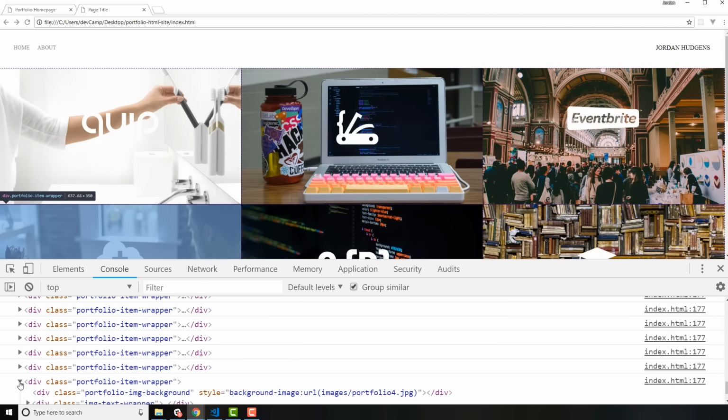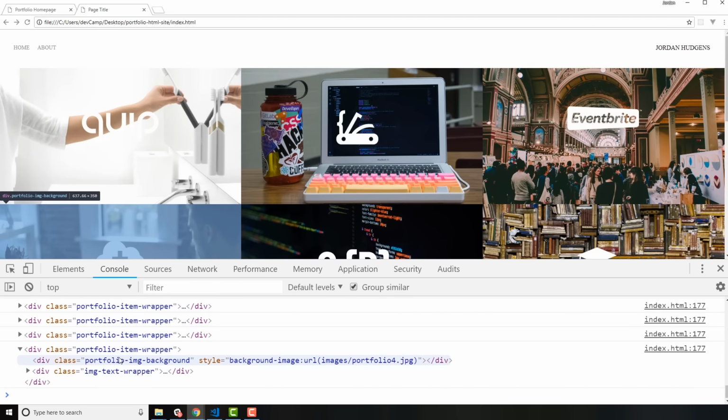Now if I click on this, this tells me exactly what's there. It gives me access to all the elements inside of it. It gives me the portfolio image background, the image text wrapper, everything like that. So that is perfect. That's exactly what we need.